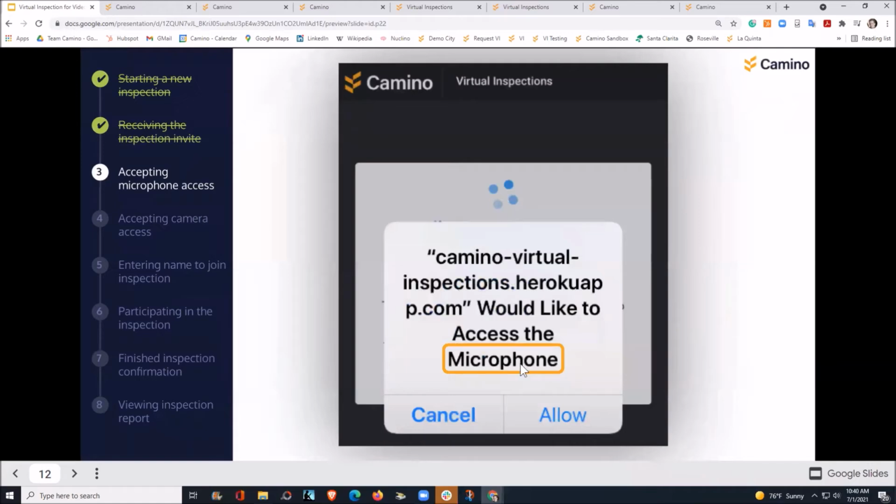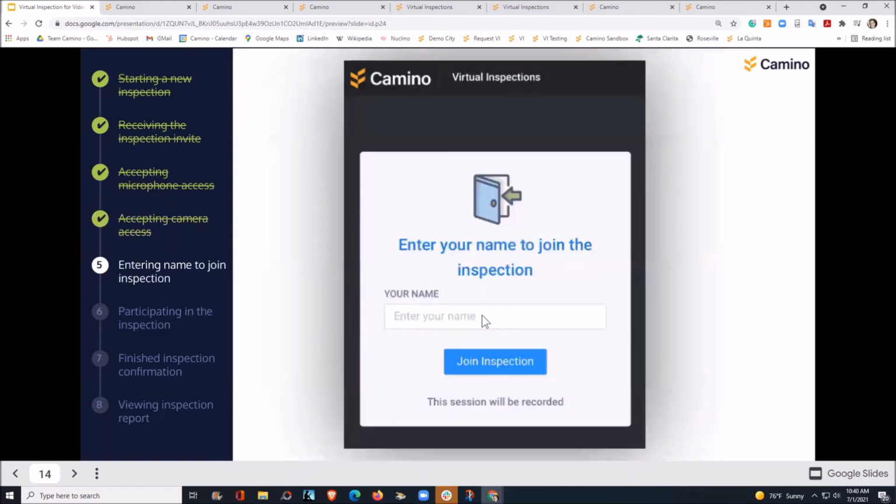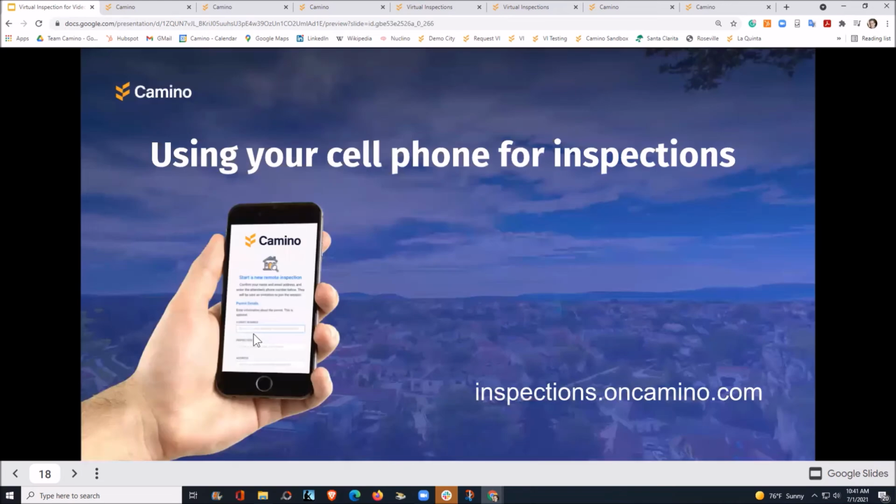Then it will ask for access to their microphone. They click allow. Access to their camera. They would click allow, and then it will ask them to put their name in, right? When they do that, this is what they will see on their phone, right? So they'll see, in essence, what their phone camera is showing. If they are being recorded, they'll show that. They do have the ability to mute their camera, disable the camera, or leave in that way.